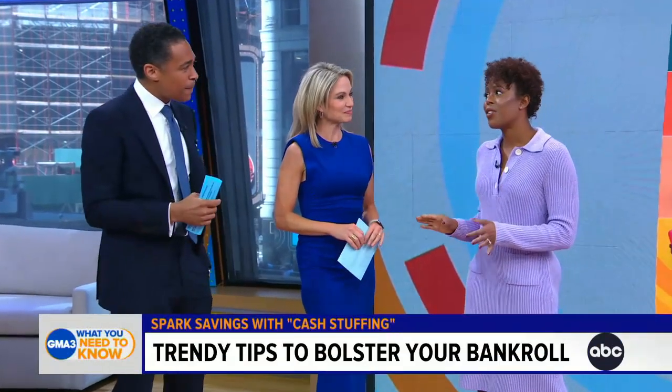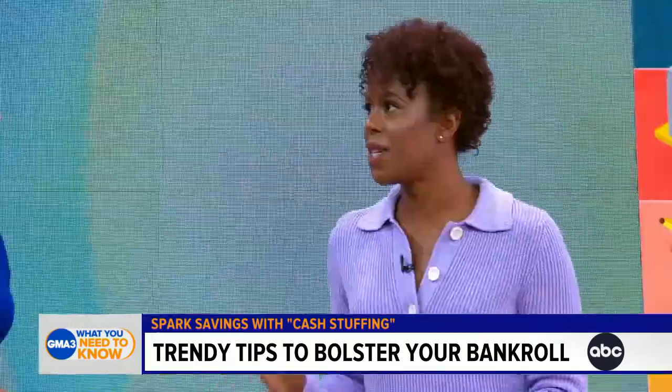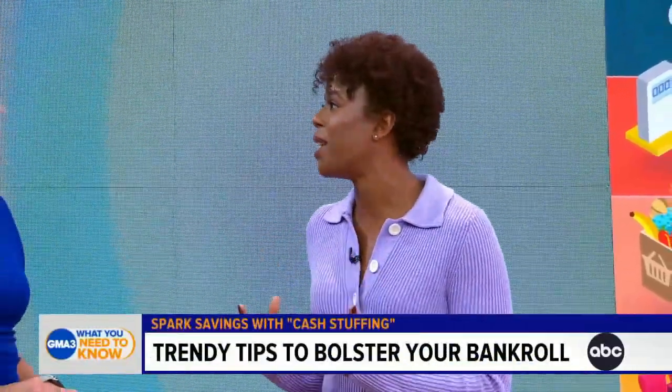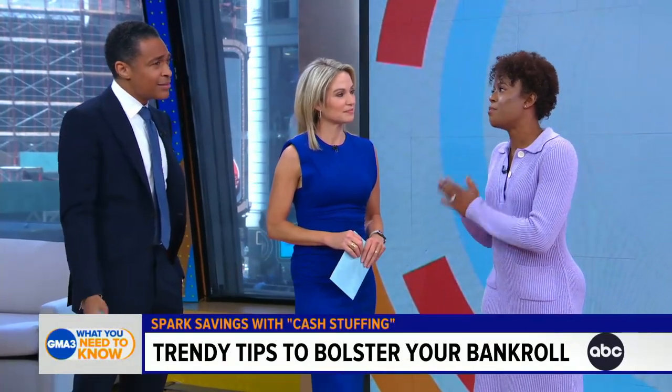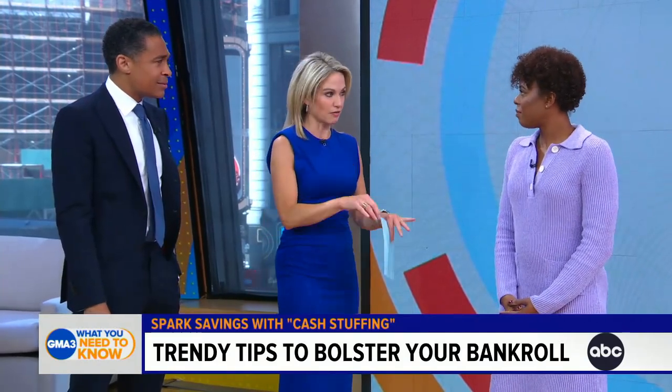Cash stuffing is a TikTok trend, also known as the cash envelope system. They basically rebranded it, but it's all good because anything to help people with their money is a good thing. It involves putting cash into envelopes based on your spending categories, and ultimately it's to help you not overspend and impulse buy. All right, so there is something we need to do before we start stuffing, right?